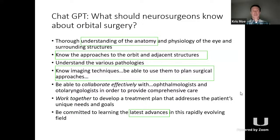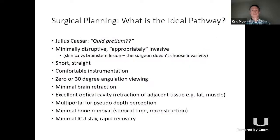Well, I've outlined in green the ones that I'm going to be covering today, and I'm not going to cover anatomy very heavily after that excellent presentation that we had. But in terms of surgical planning, what is the ideal pathway? To quote Julius Caesar, quid pretium, which means at what price? And that's one of the main criteria we should be thinking about. These procedures should be minimally disruptive but appropriately invasive. Whether a lesion is a skin cancer or a brainstem lesion is not the choice of the surgeon. And so invasivity is not up to us.